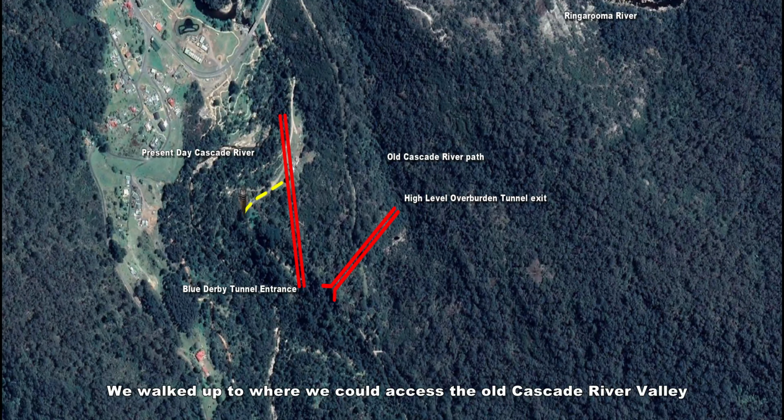Walk was learning that Debbie's probably gone through the four tunnel. Yeah.